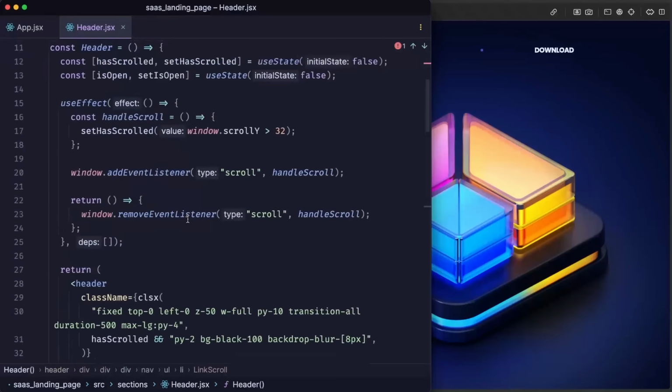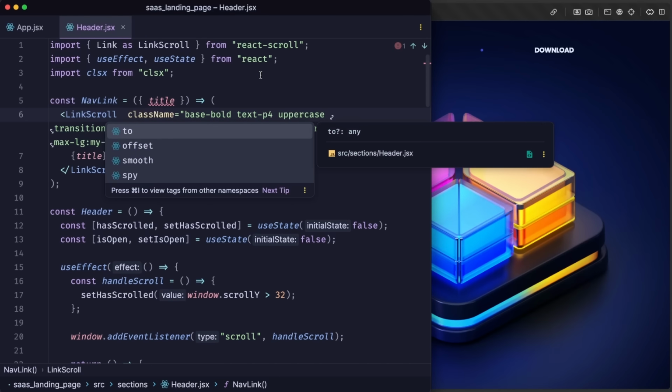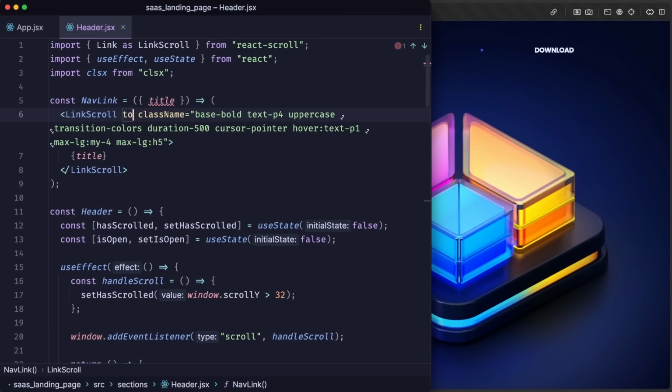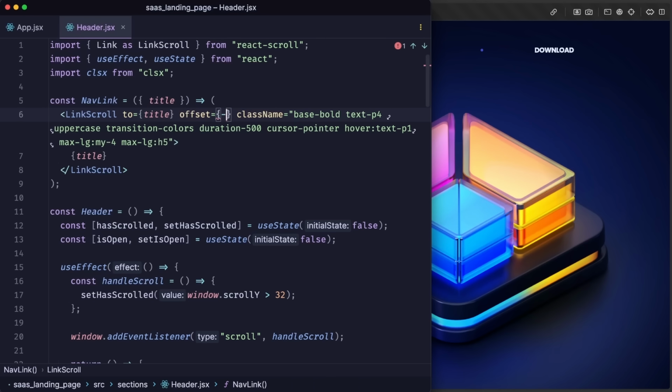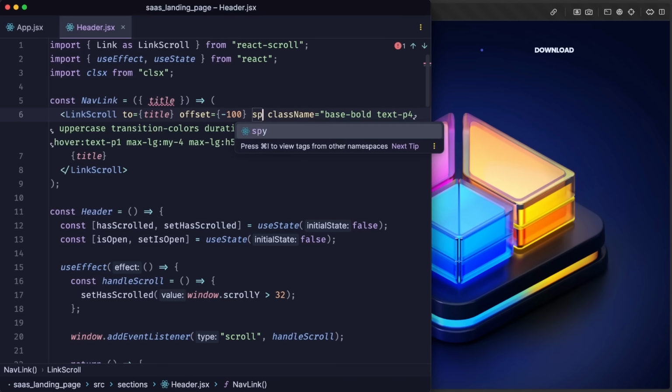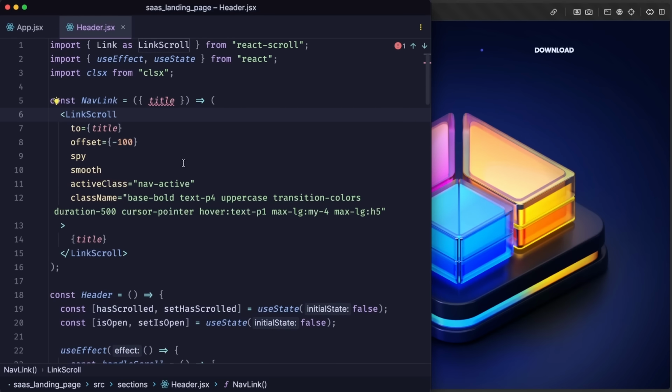So let's scroll to the top. That is our link scroll. And yeah, we haven't provided these additional properties that link scroll allows us to add, such as to, title. We want to navigate to a different section. We want to give it an offset of about -100. We want to give it a spy. I'll show you what that does. And a smooth, as well as active class is equal to nav active. I think this will be good.